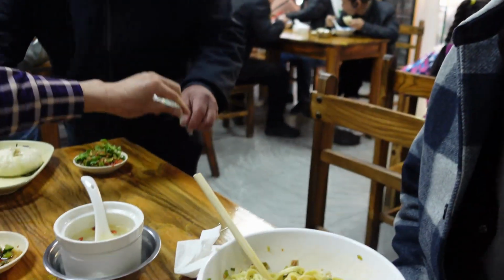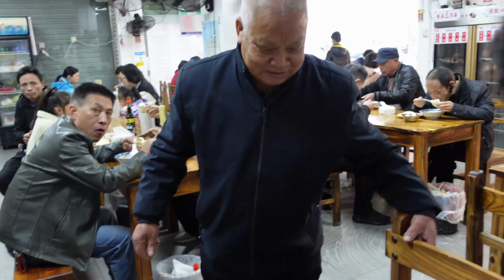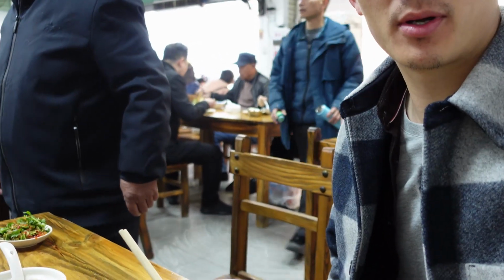Someone's gonna share the table with us because it's getting so busy. I'm gonna give them my seat to the older gentleman here. So I'm gonna share the table.